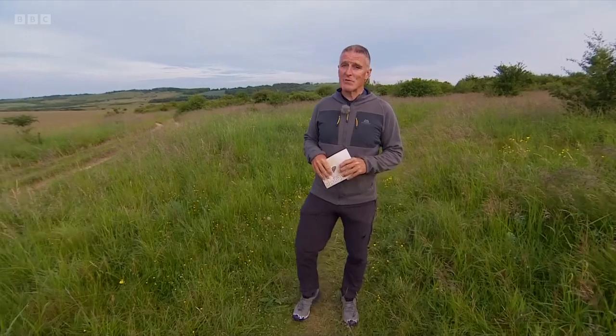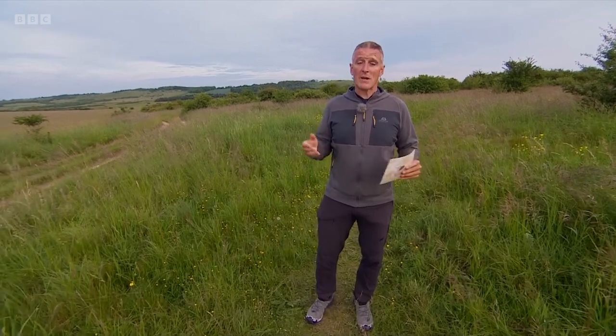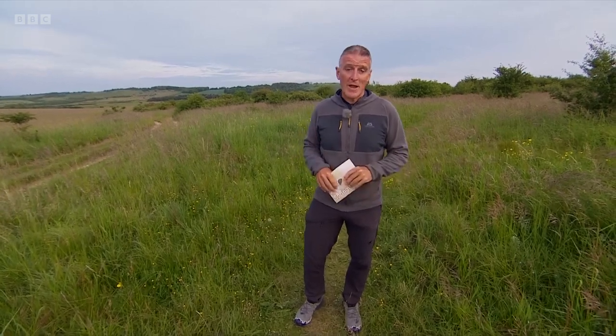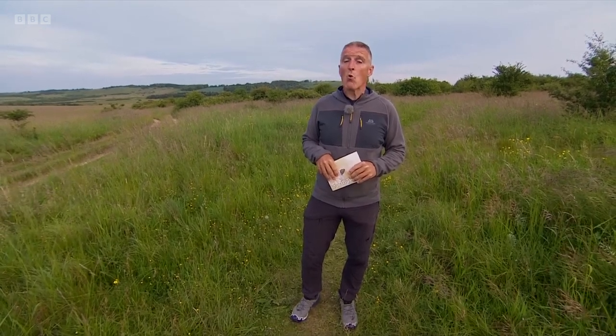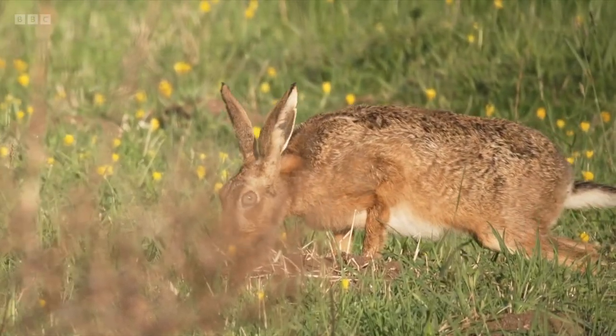Welcome back to Martin Down National Nature Reserve. Now, earlier on, I emphasised the importance of this area for wildflowers, especially orchids, and for invertebrates, especially butterflies. But it's also vitally important for a whole host of other wildlife too. Now, mammals, lots of mammals here.